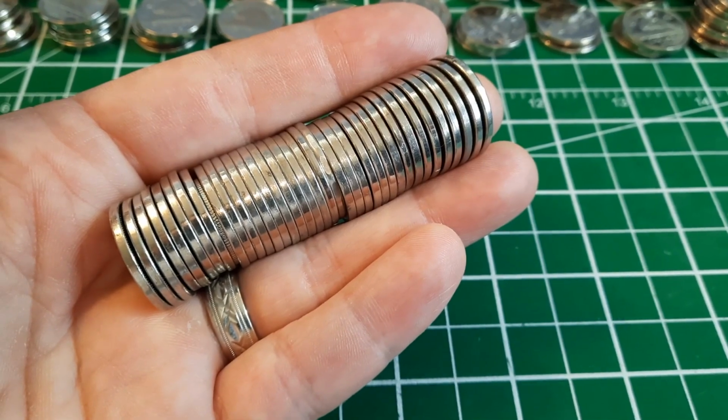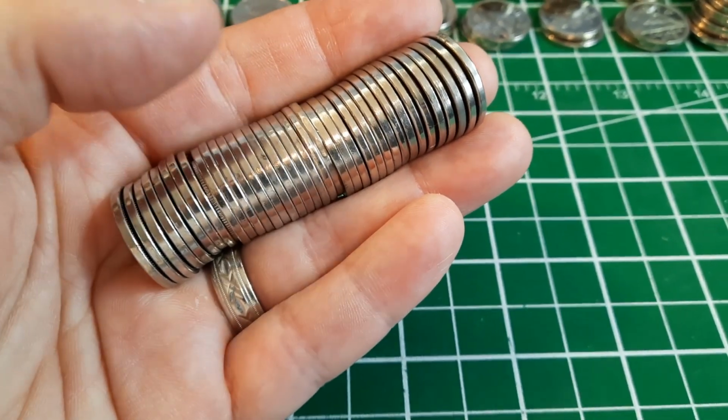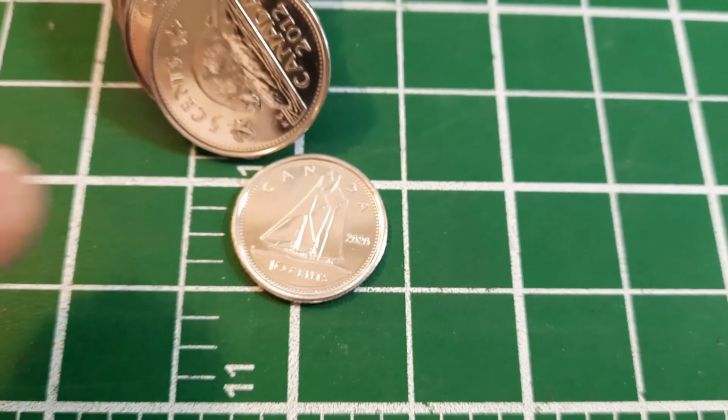We're in roll number 33, and we're going to have a couple of finds here because I can see a dime in there. We'll look at that, and I can see a 12-sided nickel right here. So we got something for the board. All right, well, here is our dime. It's a shiny new 2020.